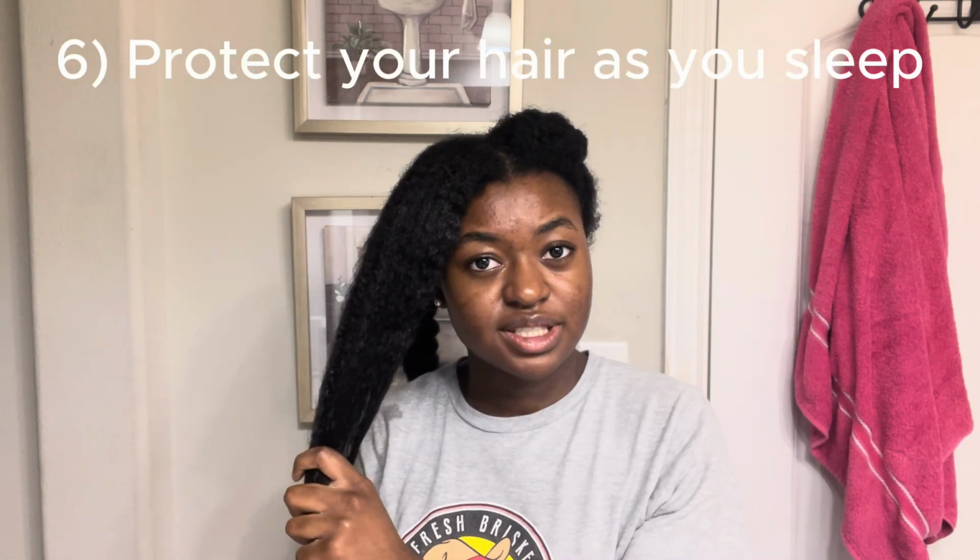Your hair is going to be dried out with all the friction from the cotton. So make sure you use silk, satin, bonnet, pillowcase, head wrap, do-rag, whatever you need to do to make sure your hair is protected at night. Because if not, you're wasting your time and you're wasting your money moisturizing your hair. It's going to be dry the next day.